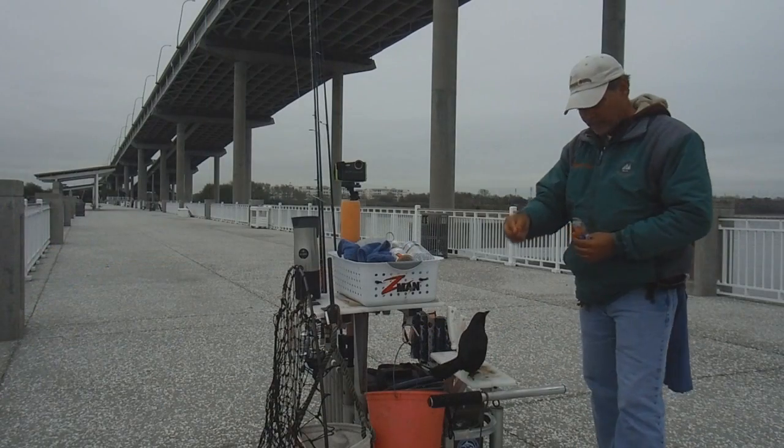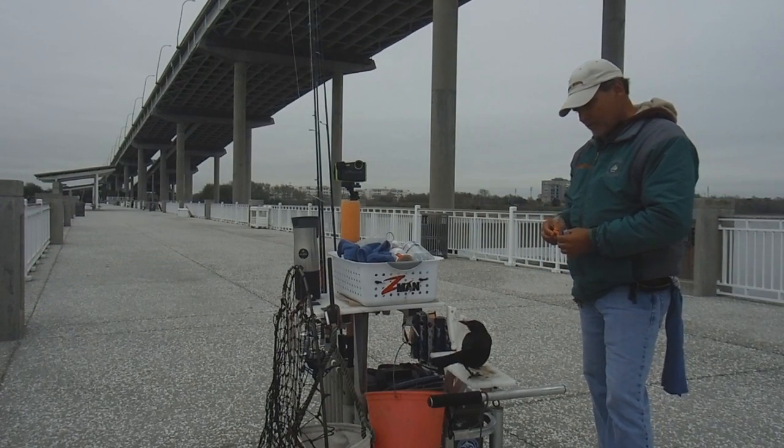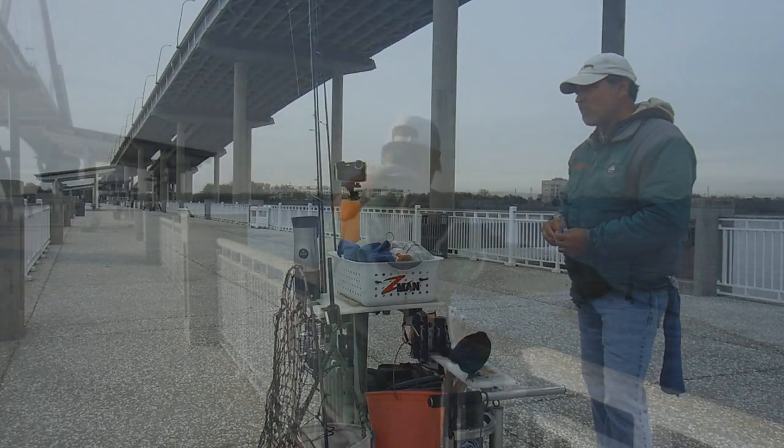Can you believe that? So in your travels, you come out here to the Mount Pleasant Pier, look around. You might see this one-legged grackle, and he'll just look at you and smile, waiting for his cracker. Awesome.